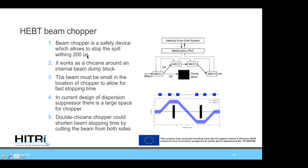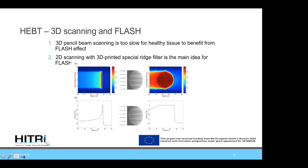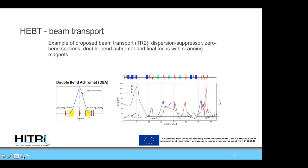However, for the flash therapy, we would probably like to go faster. One of the ideas is to make this chicane on the two sides, so to have two dump blocks. When you switch off these six magnets, the beam is cut at the same time from two sides. Therefore, the abort time is roughly cut by 2, so 100 microseconds. So there is this beam chopper, which is important. Somebody will talk about the next topic later, so I will skip that.